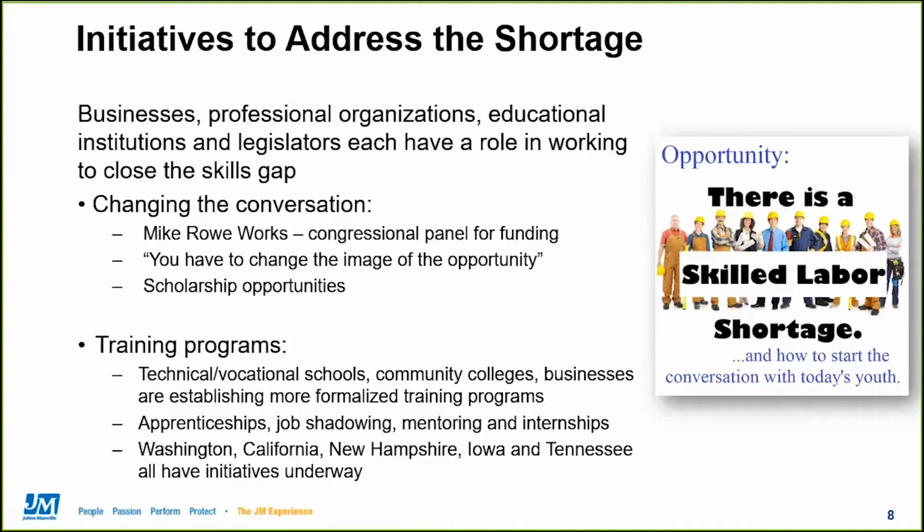They each have a role to try to close the gaps. One organization that's really talking about this a lot, and if anybody's familiar with that show Dirty Jobs, right? Mike Rowe, he's really leading this, and he has an organization called Mike Rowe Works. If you haven't been on his website, I encourage you to check that out. He recently testified in front of Congress, trying to get funding and innovative ways to help develop our labor shortages when it comes to the skilled trades.